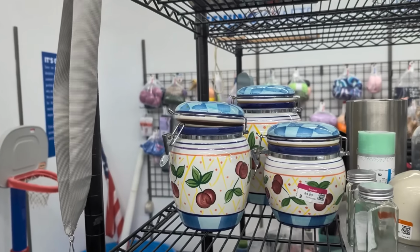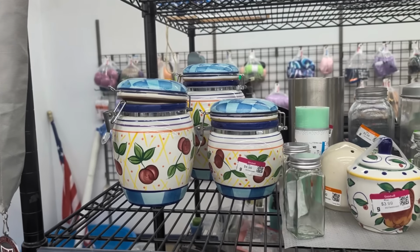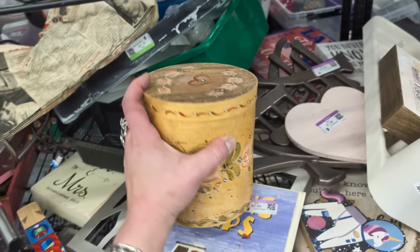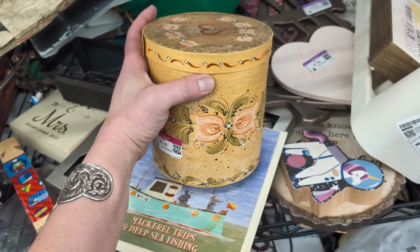Well, I don't know why they do it, but I undid it. I can't stand that. Put things back where you found them, damn it. It's kind of a cute little box. Oh, it's so broken. It's not what I thought it was.